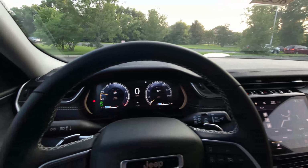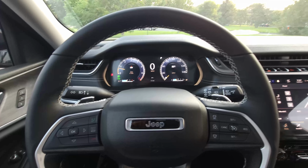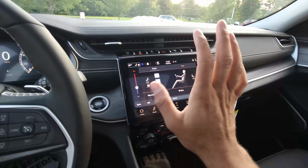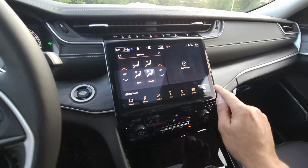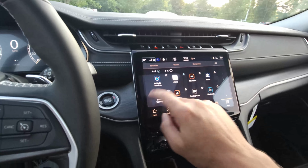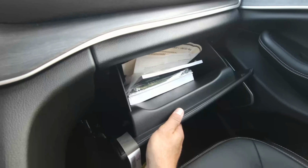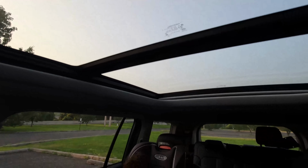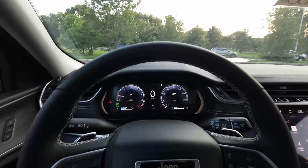This guy is running the 3.6 liter V6 with 290 horsepower and 263 pound-feet of torque. And of course, this guy has Apple CarPlay, Android Auto. This is the new Uconnect Sync 5. You can, of course, apps, and you got all the goodies right here. So you can control the car in any way. Heated seats, heated steering wheel. You got your, of course, nice decent sized glove box. And like I said, you got a monumental, huge panoramic sunroof, which of course you can close the vents and everything like that. All right, guys, let's take this bad boy for a spin.